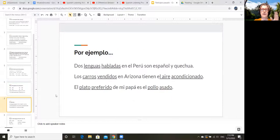we're going to go back to our share screen. And we're going to look at how these work together. Por ejemplo, dos lenguas habladas en el Perú son español y Quechua. Two languages are spoken. Spoken and not are spoken. I don't have an está, just spoken. Two languages spoken in Peru are Spanish and Quechua. Okay. Habladas has to go into feminine and plural because it is describing lenguas.